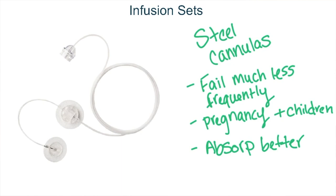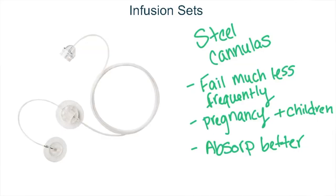So as I said before, I came off of these plastic cannulas and I started to use the steel cannulas. And I noticed that I needed less insulin because I think it was just absorbing a little bit better in my body. I didn't have as many failed issues. As I built up scar tissue, it was harder to get those plastic cannulas to really get in there. Okay, and then the Medtronic version of this is called the Sure-T. And the Tandem version is called True Steel. I know, such cute names, right?